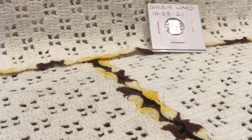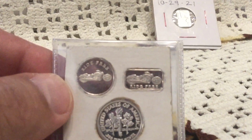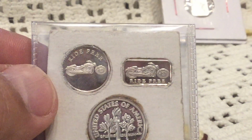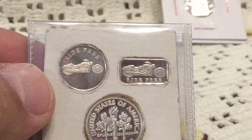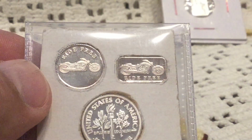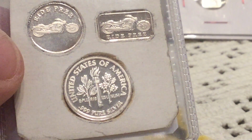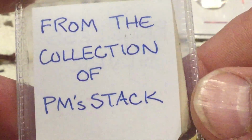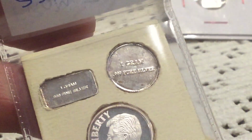Also, another gift. The top two are 1 gram bars, or a 1 gram round and a 1 gram bar, from someone who likes motorcycles. And that's a 1/10 right there, that bottom dime looking one. And this is from the collection of Poor Man's Stack. It's not dated, but this is one of the ones that I've had the longest period of time.